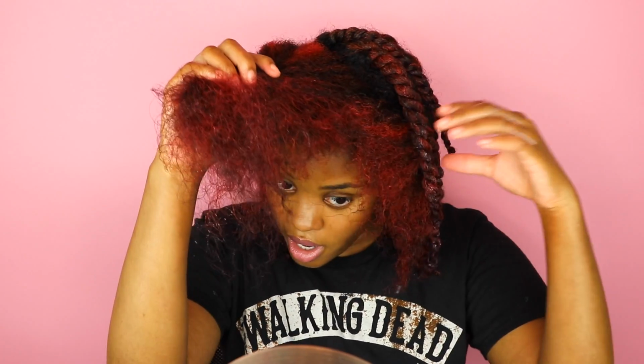Alright, so for this headband, I'm trying to figure out whether I need to re-moisturize it, like re-wet it, because I stretched it a little by having it twisted. Let's see. Re-wet it just a little on the ends. I had to re-wet some of my ends for the twist because they were getting so dry.